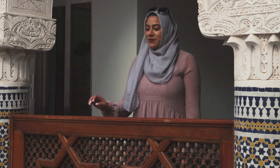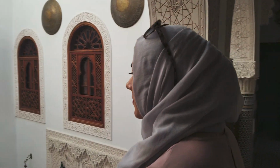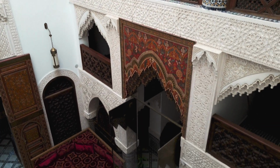While here, we stayed at Riyadh Mazar Fez, which offered a luxurious stay for only $60 to $70 per night. The Riyadh actually ended up being its own complete experience.